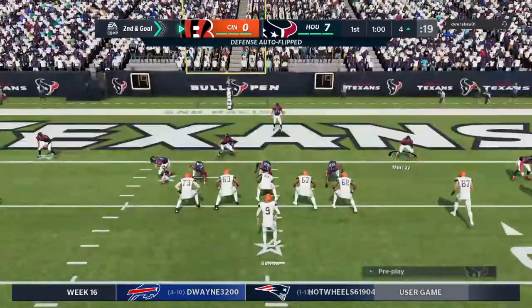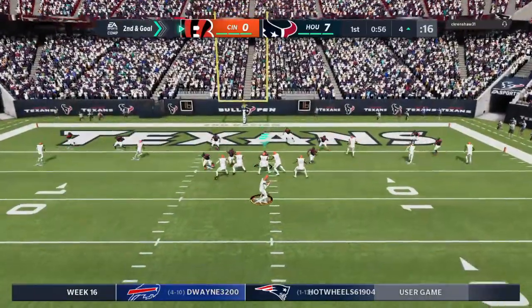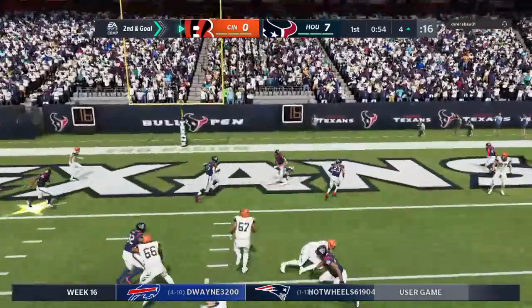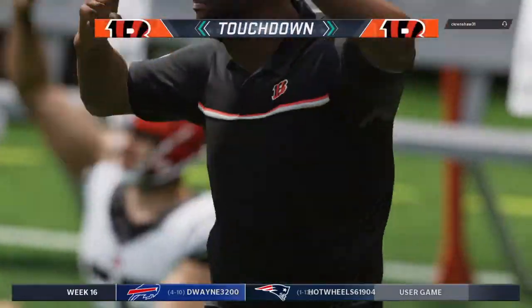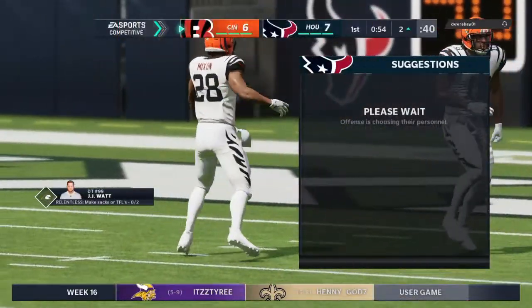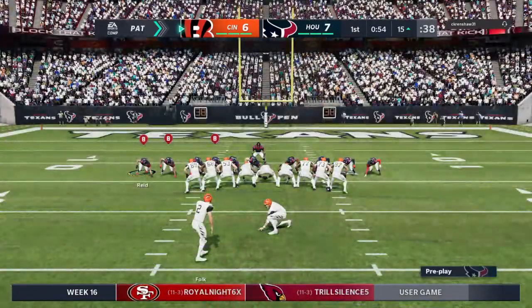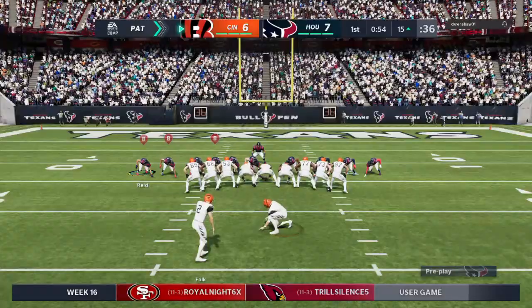From back at the 4, here's 2nd and goal. Again, it's Burrow. And he's got it. Touchdown, Bengals. Joe Mixon, his 11th touchdown of the year. And the Bengals are an extra point away from tying up this football game.